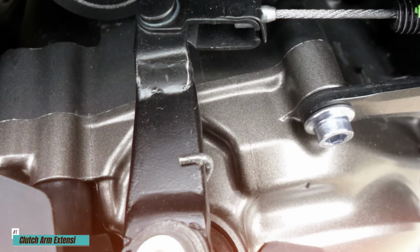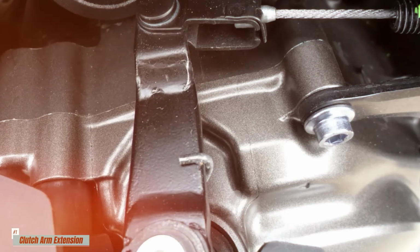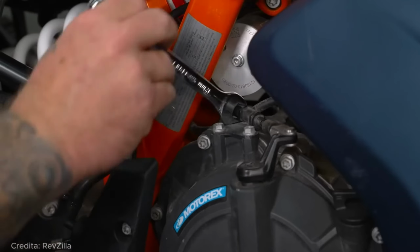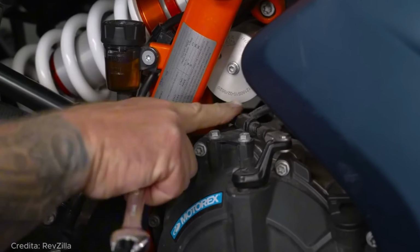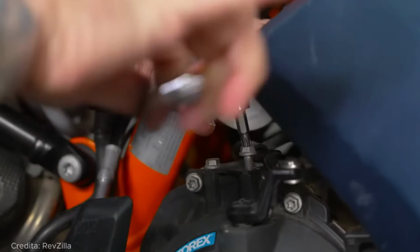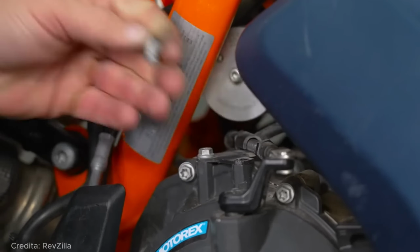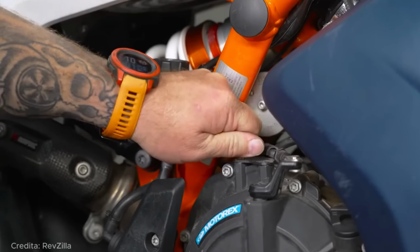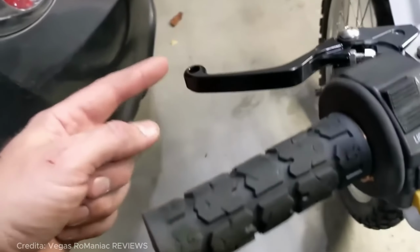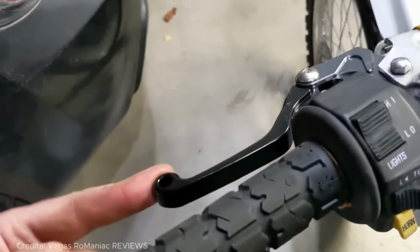Number 1. Clutch arm extension. Your left hand will thank you. Here's one you rarely hear about, but once you try it, it changes everything. A clutch arm extension is a simple bolt-on piece that mounts to your clutch actuator arm at the engine, giving you a longer lever ratio. Translation? It makes your clutch pull noticeably lighter without changing the actual clutch springs or cable.